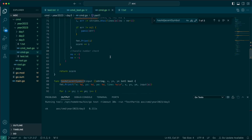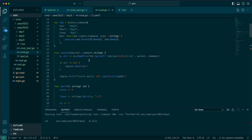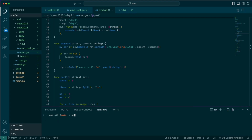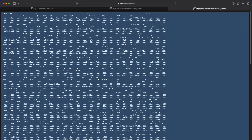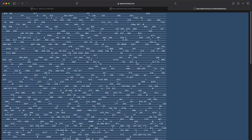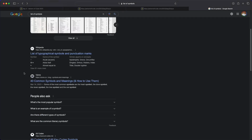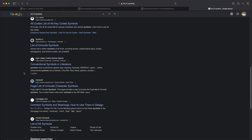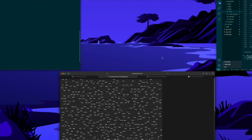So all we have to do now, to finish this out, is just run the program. That's because I have not given it the test input. So symbols. That's a reminder. That's a terrible list. It's unfortunate that they did not tell us what those are. I'm going to cheat a little bit here, and I'm just going to check for anything that's not a period. I think that'll be fine.